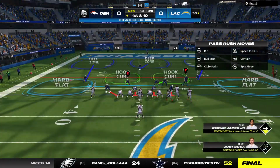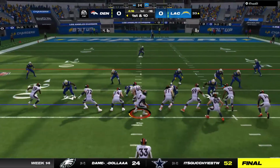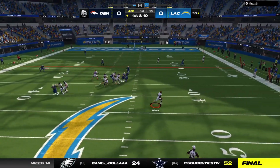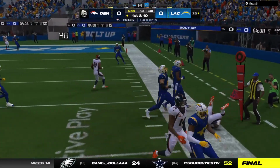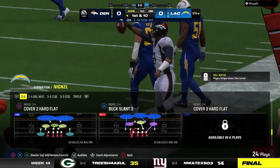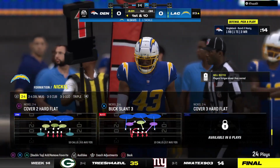So from Charger territory now, here's a 1st and 10 down at the 33. They go play action with Wilson. Escaping the pressure right. And brought down, but not before they're inside the 25. Give him 10 that time, escaping the danger, running with it, and picking up a 1st down.